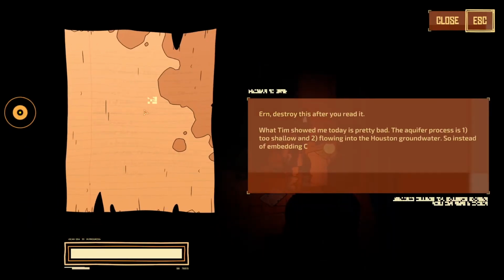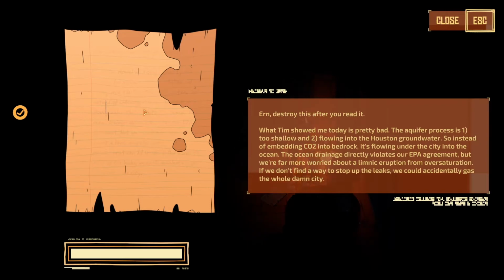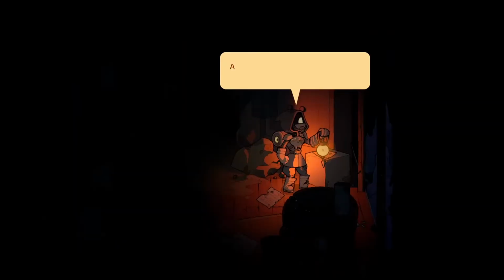Aaron, destroy this after you read it. What Tim showed me today is pretty bad. The aquafire process is too shallow and flowing into the Houston groundwater. So instead of embedding CO2 into bedrock, it's flowing under the city into the ocean. The ocean drainage directly violates our EPA agreement, but we're far more worried about the limnic eruption from oversaturation. If we don't find a way to stop up the leaks, we would accidentally gas the whole damn city.